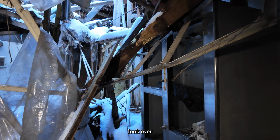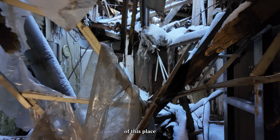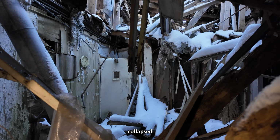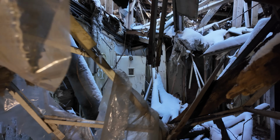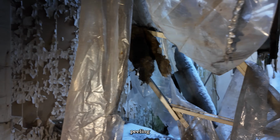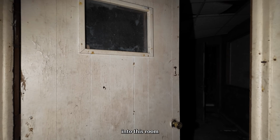And as you look over, wow, you can really see the damage of this place. It looks like the whole second floor completely collapsed right here. Wow, this is actually super cool to see. All the paint peeling and just parts of the building. But making my way into this room, right next to all that decay.